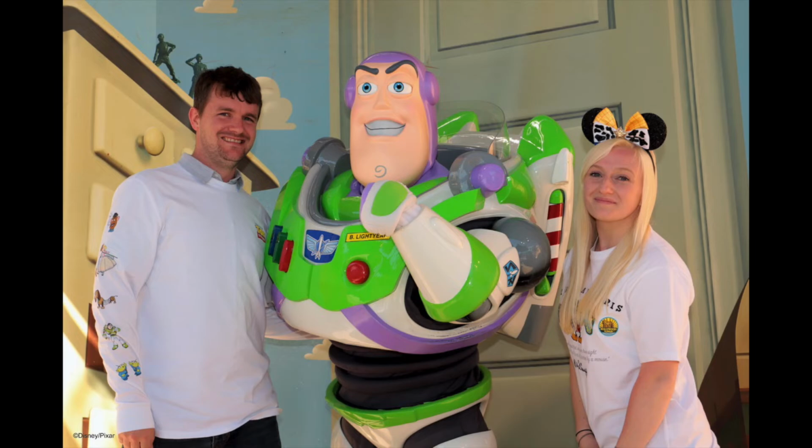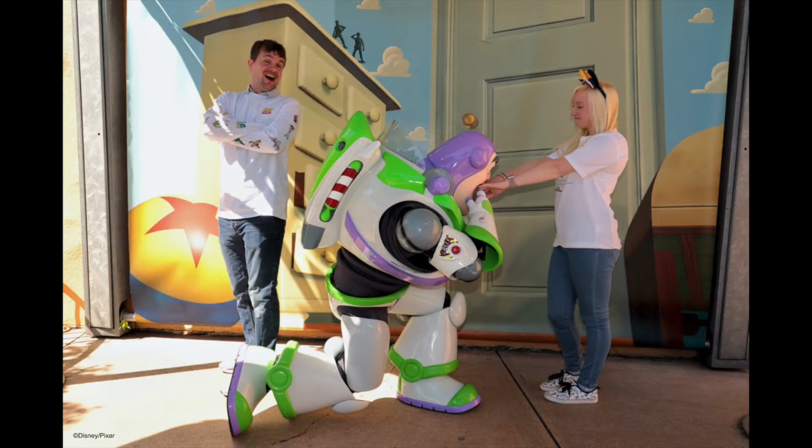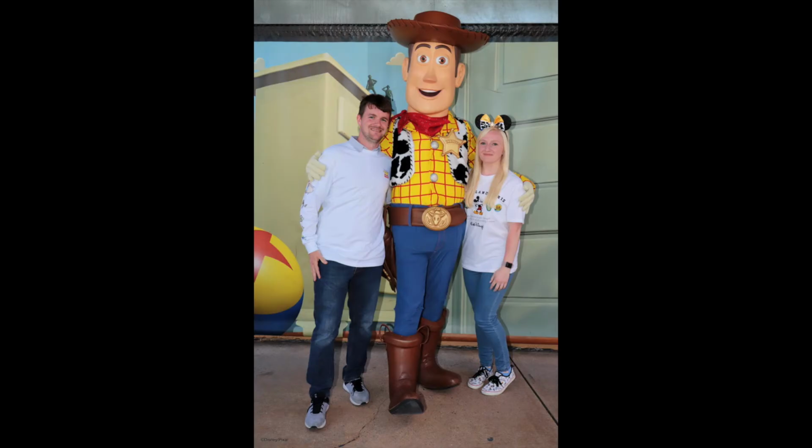So we actually managed to meet Buzz Lightyear and Woody from Toy Story using Lion Bertie, and also Mickey Mouse on our second day. So we managed to meet 3 people using Lion Bertie. If you don't know what Lion Bertie is, it is an app on your phone that puts you in a virtual queue to wait for the characters, and then it'll give you a notification when it's your turn, and then you just head over to that area, show your number to the person who is managing the line, and then you get to go through.